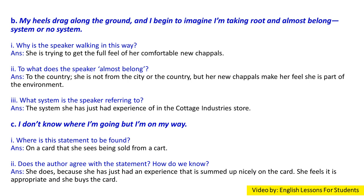1. Why is the speaker walking in this way? Answer. She is trying to get the full feel of her comfortable new chappals. 2. To what does the speaker almost belong? Answer. She belongs to the country. She is not from the city or the country, but her new chappals make her feel she is part of the environment. 3. What system is the speaker referring to? Answer. The system she has just had experience of in the cottage industries store.